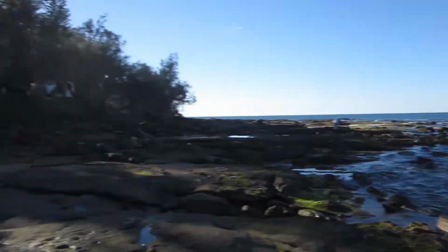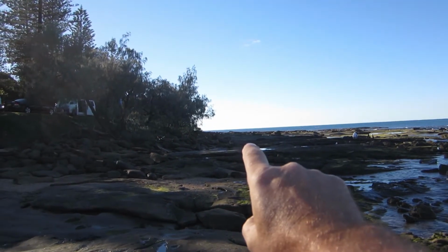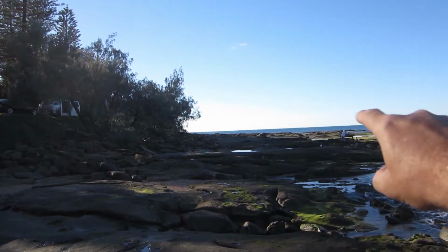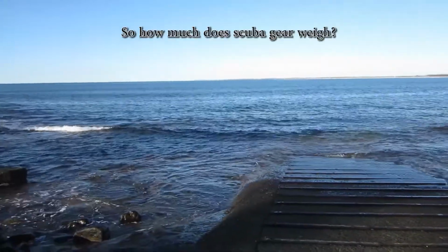What we'll actually do is get our gear on in the car park here, and then we're going to walk all the way up there with our gear, and we're going to jump in off the rocks into the water, and we will just basically circle round until we get back to the boat ramp and exit here.